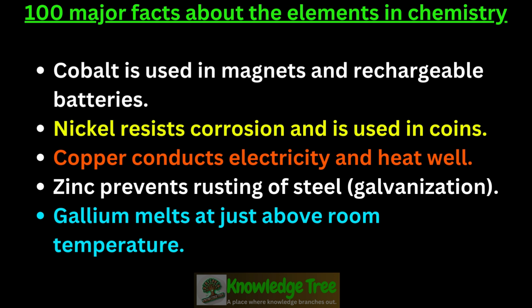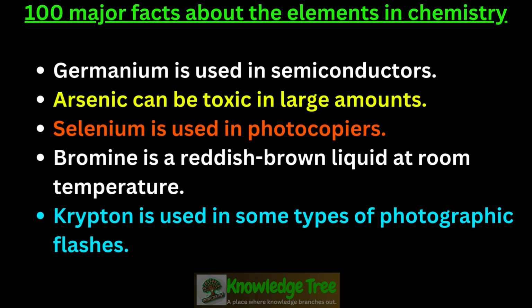Copper conducts electricity and heat well. Zinc prevents rusting of steel, galvanization. Gallium melts at just above room temperature. Germanium is used in semiconductors. Arsenic can be toxic in large amounts. Selenium is used in photocopiers.